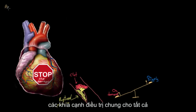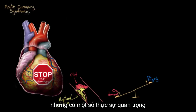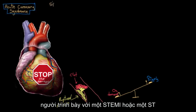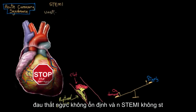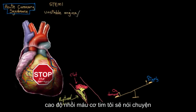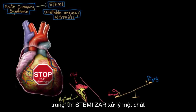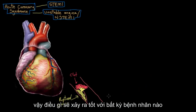So there are some treatment aspects that are common to all of the types of acute coronary syndromes, but there's some really important differences in the approach to patients who present with a STEMI, or an ST elevation myocardial infarct, compared to unstable angina and NSTEMI, non-ST elevation myocardial infarct. And we'll talk about those. Unstable angina and NSTEMIs are usually treated in the same way, whereas STEMIs are treated a little bit differently because they're more serious.